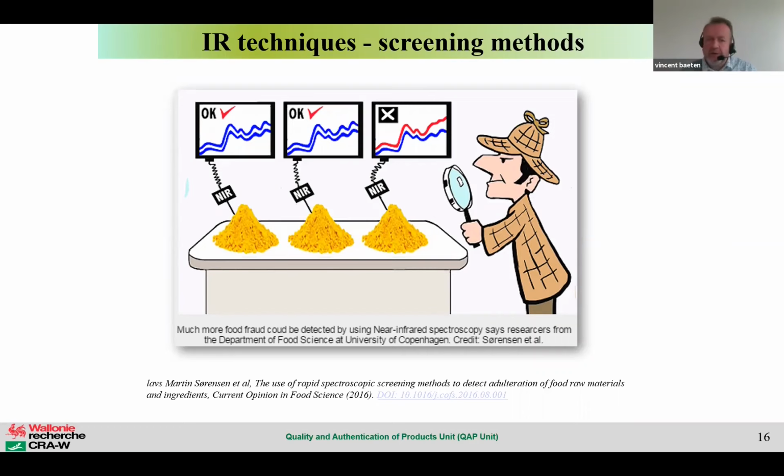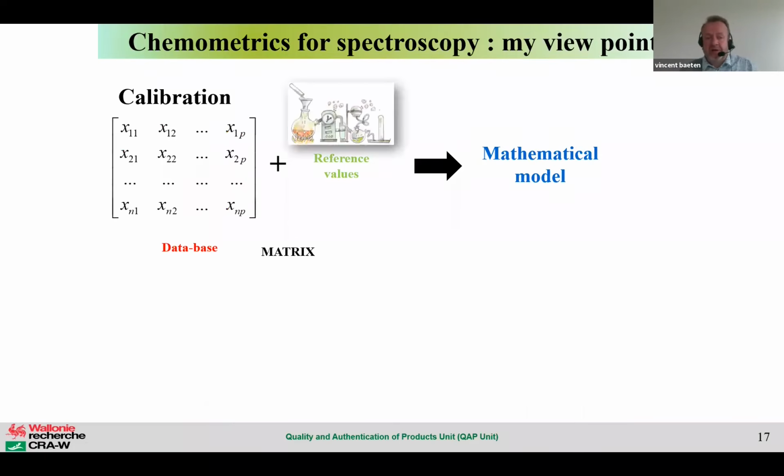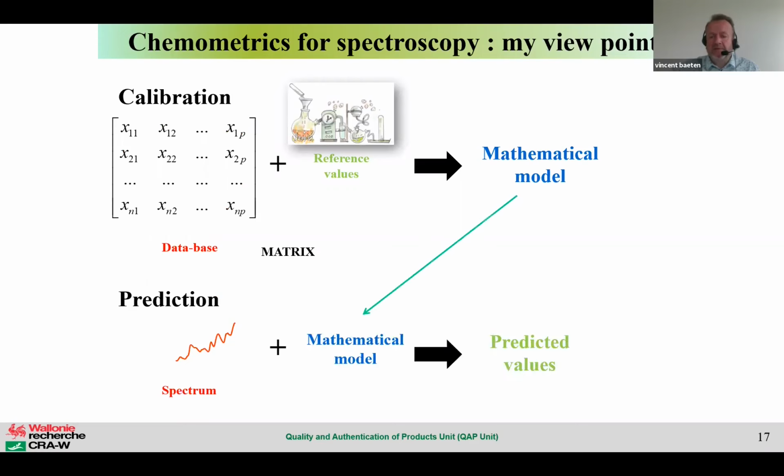That's a good point. One of the things that was requested of me today is to speak a little bit about calibration. So here I take a quite simple slide. Calibration is not, as we can sometimes think, complex. In fact, you have the spectra, you have the reference value, and then you build a mathematical model. Of course, we have algorithms to do that, and what we use is algebra. But this is the calibration stage. When you have this model, then you can apply it on a new spectrum and you will get a predicted value.